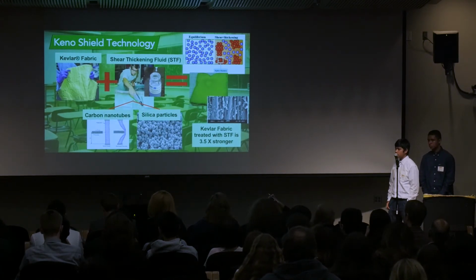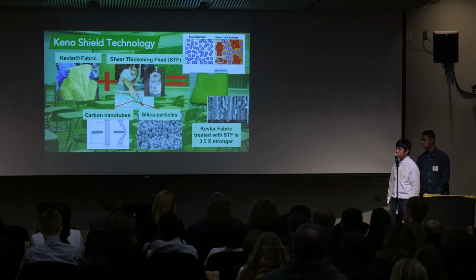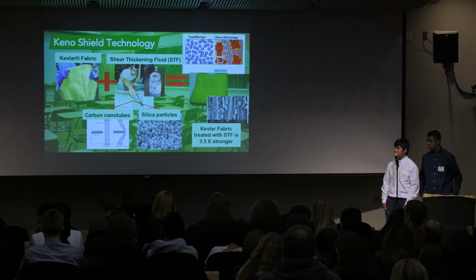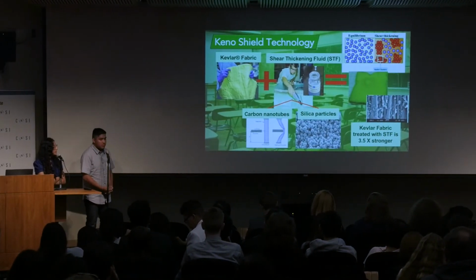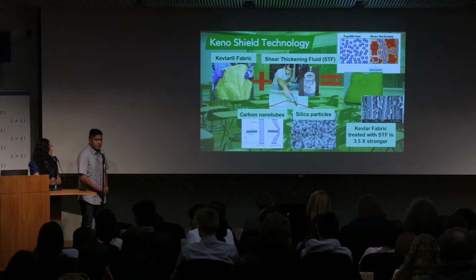I think I saw that your cost was $800. Is that correct? Yeah. How much do you intend to sell this for? For us to make this would be 800, but if we want to mass produce this, it would be a lot less. So we would sell it around 600. 800 again, but it would be less if you want to make more than just one.